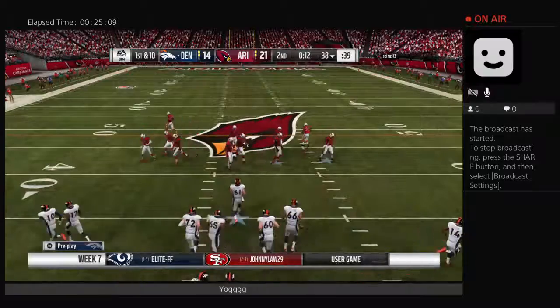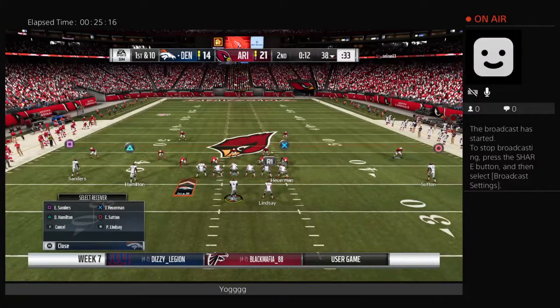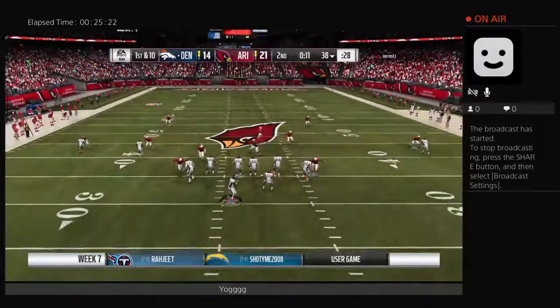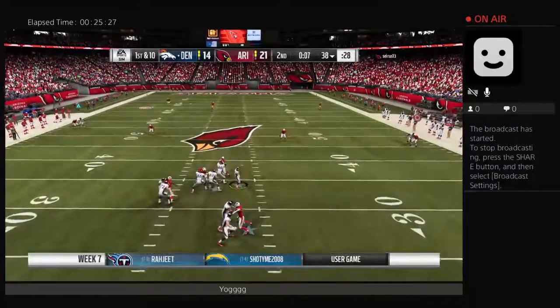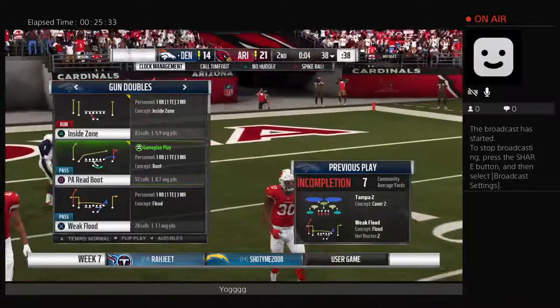So here's a 1st and 10 at the 38. Keenum now on 1st down. He's going to launch this thing way downfield. And that will be incomplete. 4 ticks left here on the clock.